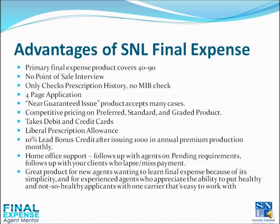The home office support is really nice with this company. They do two things that are really impressive in my mind. First, they'll follow up with your clients who lapse or miss payment, and they'll let you know if they can't reach them. So that relieves a little burden off you. And then also, the home office support, when you've got pending agent requirements or if you have issues, the management at Security National is really easy to work with and really easy to reach. Underwriting's easy to work with as well as customer service.